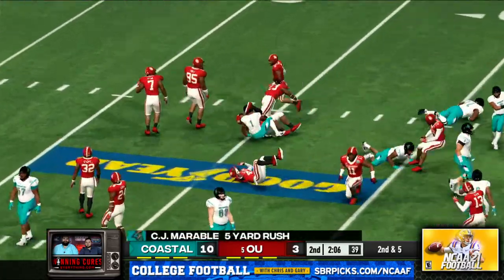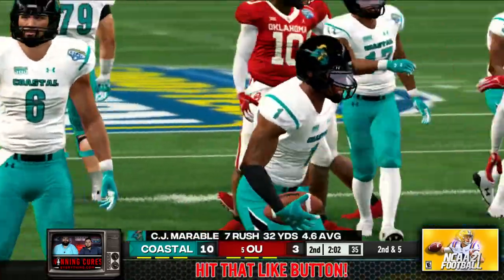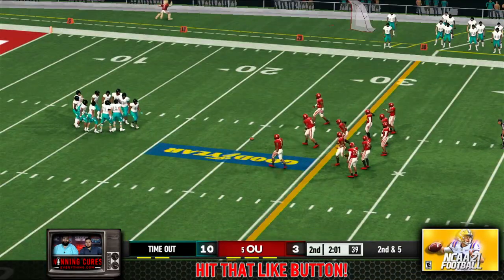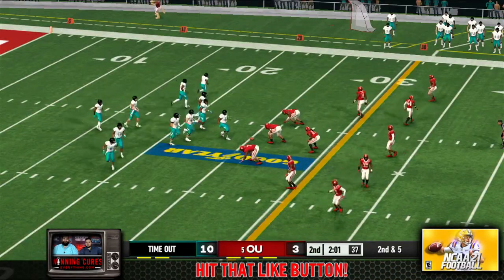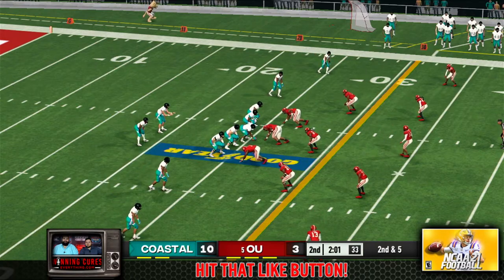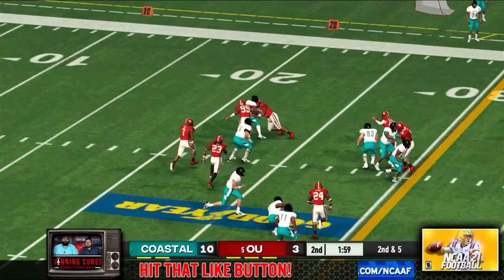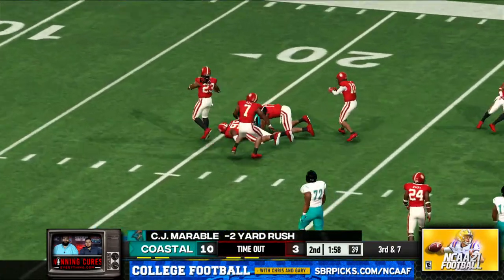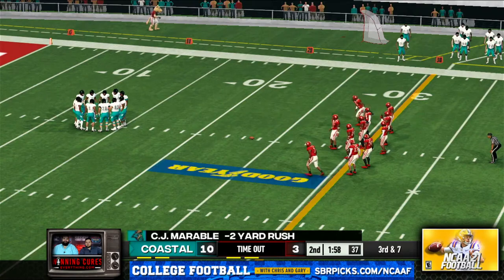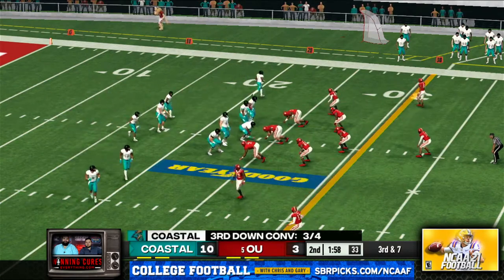Nice run there. The offense calls a timeout, and they've got 2 remaining. And there's 2 minutes remaining in the half. Hits him hard at the 23. 2-yard loss for the halfback. The Sooners will use their first timeout of the half.